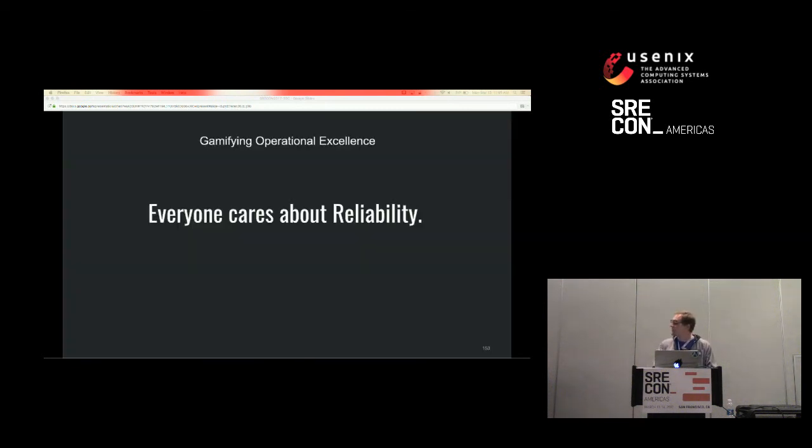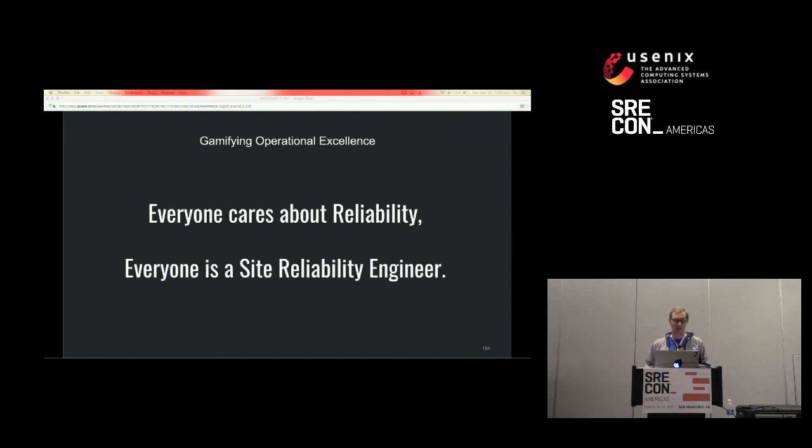So some takeaways. Everyone cares about reliability. Initially, we thought we'd have to really go after the stick with a lot of people that are outside of the engineering team, outside of the reliability team, to go after reliability things. But at heart, everyone's an SRE. You just need to empower them to be able to contribute to your reliability, and they will.